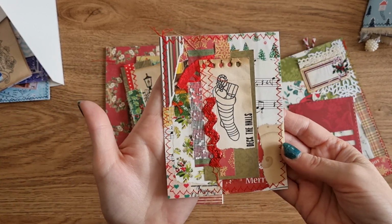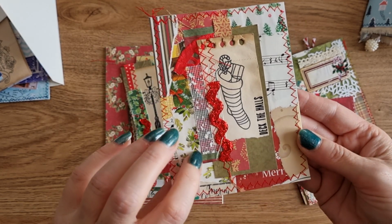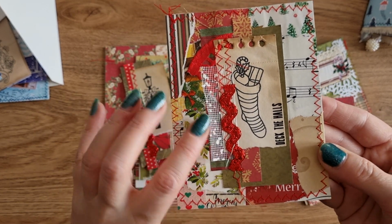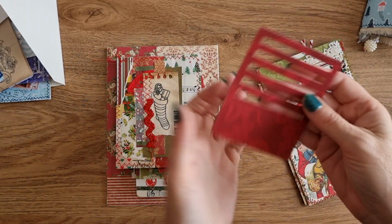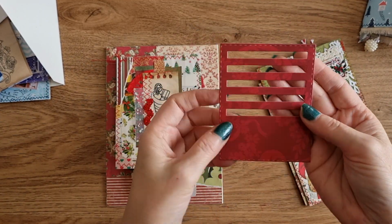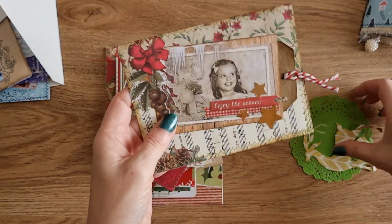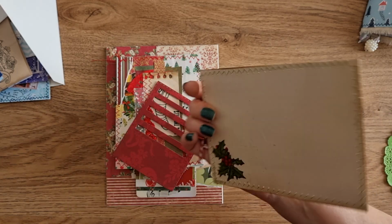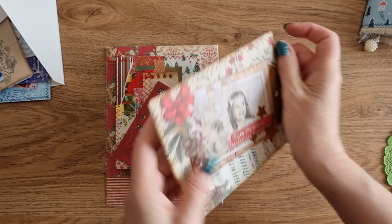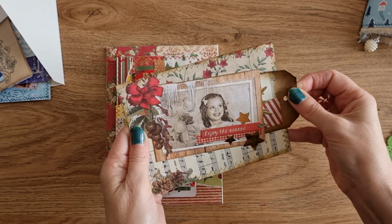We have the smaller journaling card, which again has the handmade embellishment, as well as that, like I said, netting with kind of like snow on it. We have the little pocket for this. This is from a Tim Holtz die cut. We have the larger journaling card. I actually made this, I think, on camera last year. An embellishment, and this one has a little tag in there.